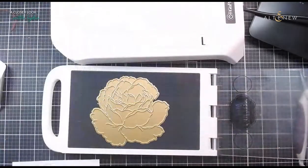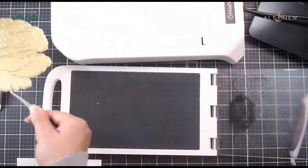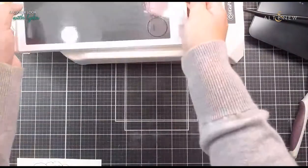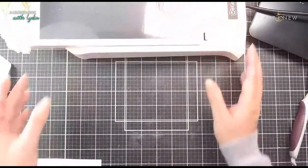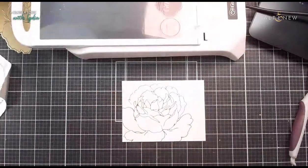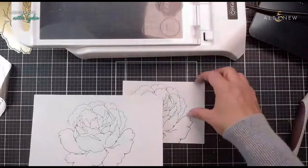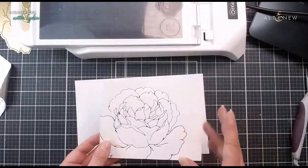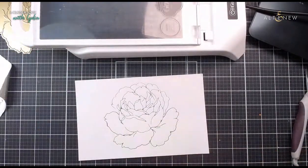Okay, so I have that. I have my tweezers so I can remove my hot foil plate and pop that up there. I'm just going to take that off for a minute. Okay. So I have my hot foiled image. I also have one that I did before that's on a larger piece. So I'm just going to use that one. You can see exactly how I did it with that.